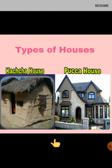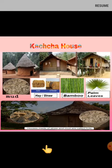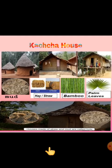There are two types of houses, known as Kacha house and Pakka house. We are going to learn about these two types. The first type is known as a Kacha house. A Kacha house is made up of mud, hay or straw, bamboo and palm leaves. These houses are not very strong and can be broken down very easily. Houses made of straw and mud are called huts, and these are usually found in villages.